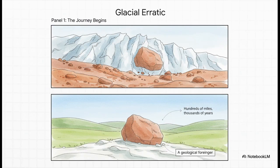And then there's my personal favorite, one of the weirdest and coolest things a glacier leaves behind. The erratic. You'll just be walking in a field and see this gigantic boulder that makes no sense. It's a type of rock that's completely different from all the bedrock in the area. That's because the glacier picked it up, maybe hundreds of miles away, carried it all that distance, and then just dropped it. It's a total stranger in a strange land, a rock with an incredible travel story.